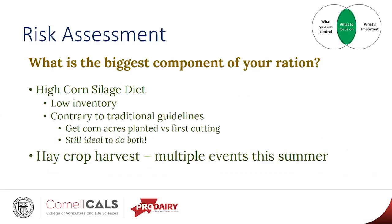I just threw this one in here today because, hopefully it doesn't get to this, but worst case scenario, we often talk about the timeliness of hay harvest in the spring and getting a good quality first cutting and the importance of that. But we know farms are also feeding higher corn silage diets. And we're coming off a few years of questionable inventory. So hopefully it doesn't come to this, but if we do start having labor related issues with health problems, how do we make those decisions about what our highest priorities are? Because yes, getting good quality first cutting is definitely a priority, and it's still ideal to do that.